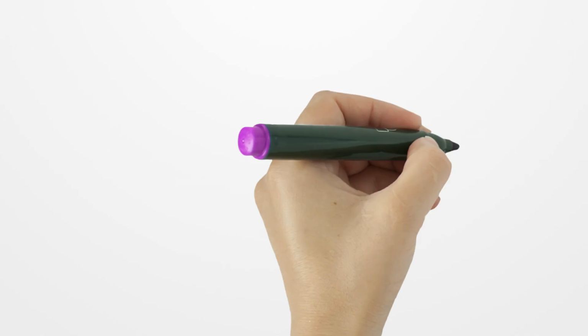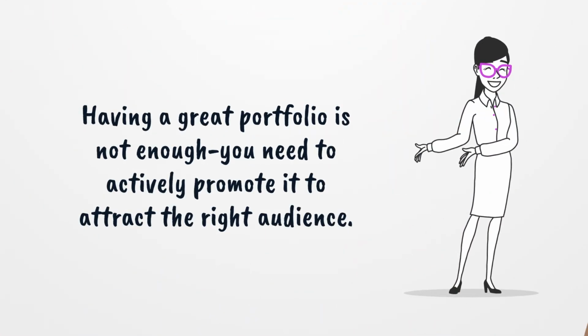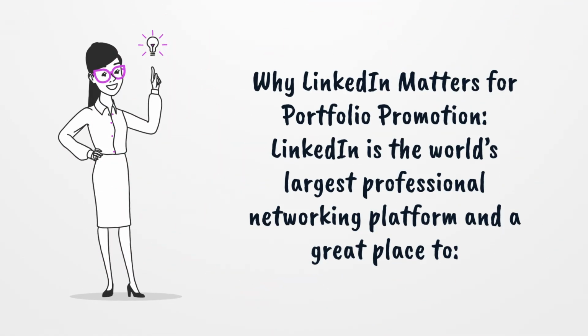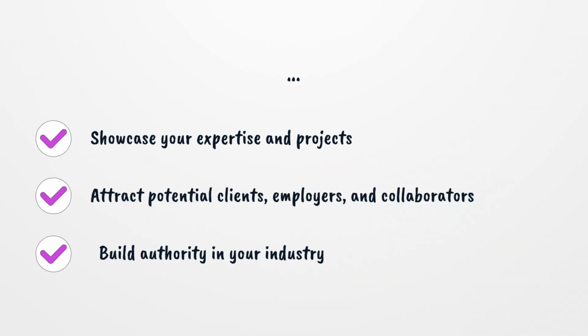Having a great portfolio is not enough, you need to actively promote it to attract the right audience. Why LinkedIn matters for portfolio promotion. LinkedIn is the world's largest professional networking platform and a great place to showcase your expertise and projects. Attract potential clients, employers, and collaborators. Build authority in your industry.